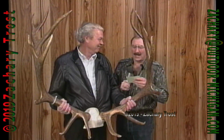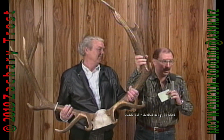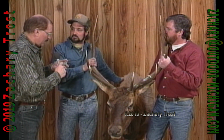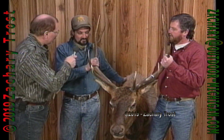Okay, John Van Spronson. Where are you from? Hudsonville, Michigan. Way to go. Look at that. That is a 15-point elk. From Atlanta, up in Montmorency County, the December hunt, Weatherby 7 mag. What's the scoop behind it?